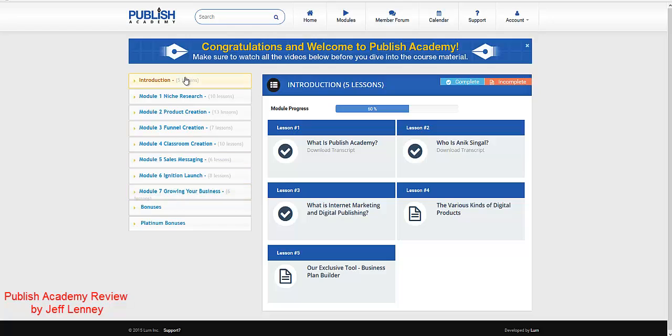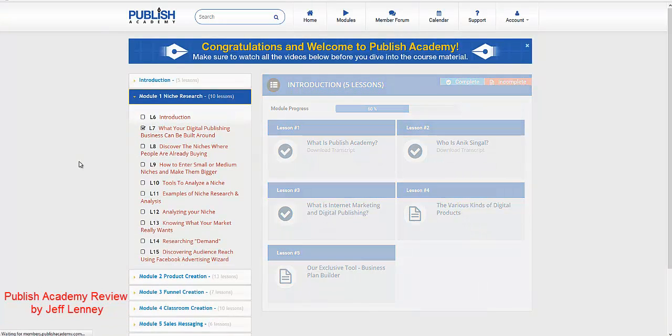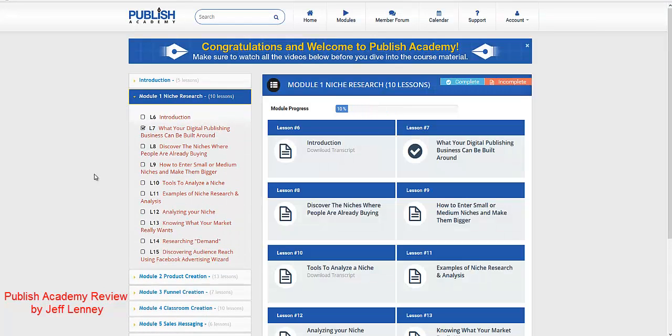You've got 7 main modules here, and each is broken up into multiple lessons, between 30 minutes and an hour each. So each module is, for the most part, a few hours of training, but it's really solid over-the-shoulder type stuff. So you, of course, have the introduction, for example. It goes into things like what is Publish Academy all about, who is ONIC, what is internet marketing and digital publishing, etc. You got niche research, which I actually helped to build.